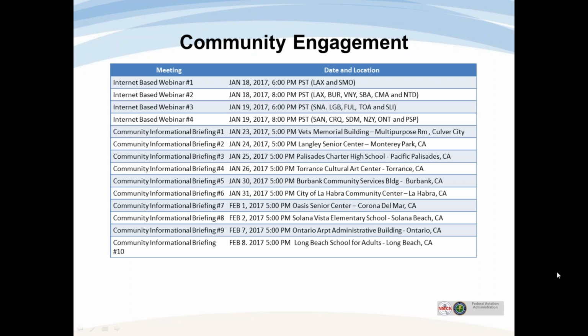The currently scheduled community engagement is highlighted in the following table. Note that this presentation is one of the 4 listed internet-based webinars, and that in the following weeks we will conduct a total of 10 community informational briefings. Please refer to the Southern California website for times, locations, and content for each of the community informational briefings.